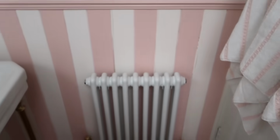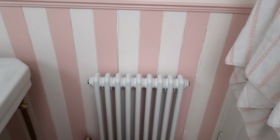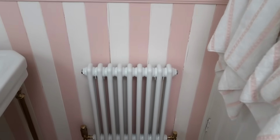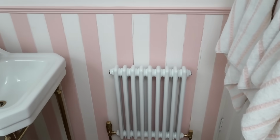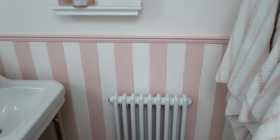So there's also this radiator, which I haven't pointed out, and I cannot remember if I showed you guys the radiator that was here before, but it was basically a really ugly silver, long kind of heated towel radiator, you know, one where you hang your towels on.